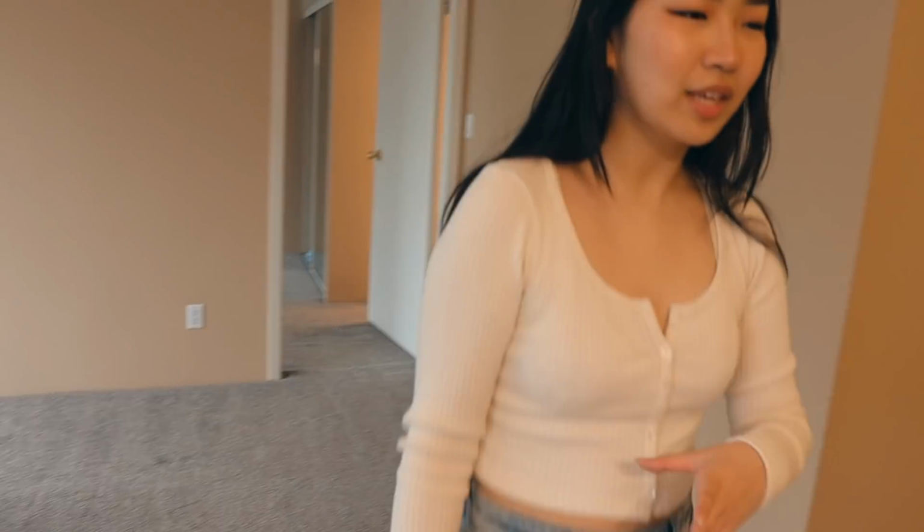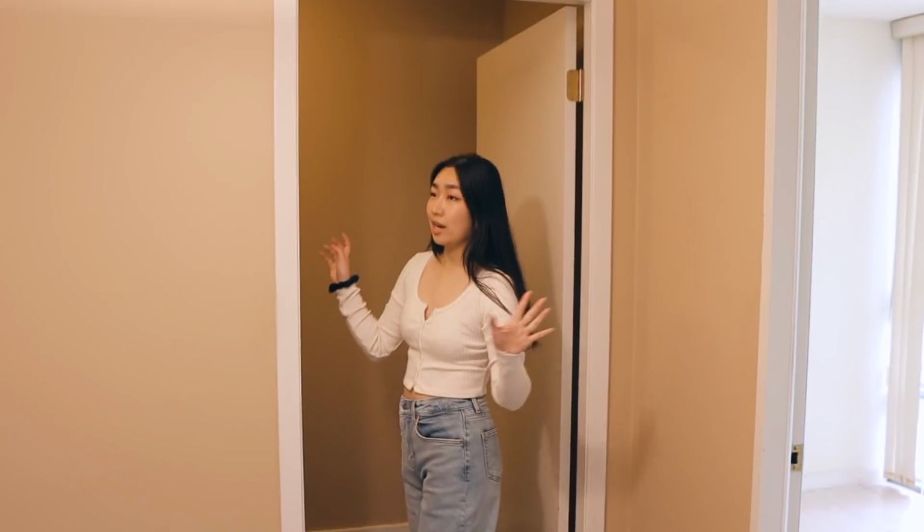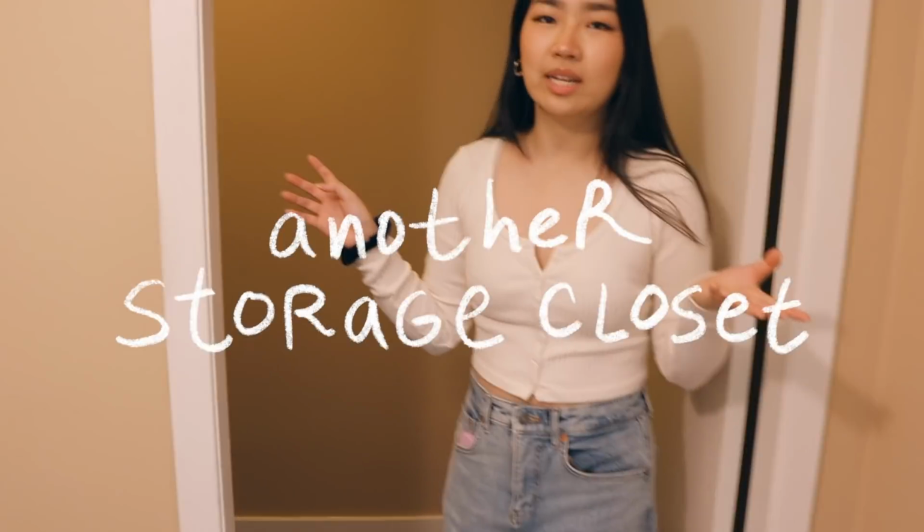So then we have this, I like to call it the timeout prison cell. In reality, it's a storage closet, but it's very, very much like where things go to die vibes. It is a decent size for a storage closet. I don't know if I'm gonna keep this though. I feel like I might want to knock this wall down just to extend the size of the dining room.